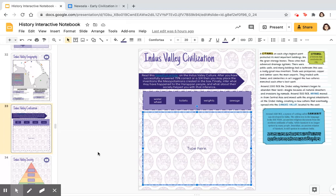Make sure you quote the Newsela article for your citing. That's the second part of it that says, and what about their society helped you with that inference? Go ahead and back yourself up in this box below.